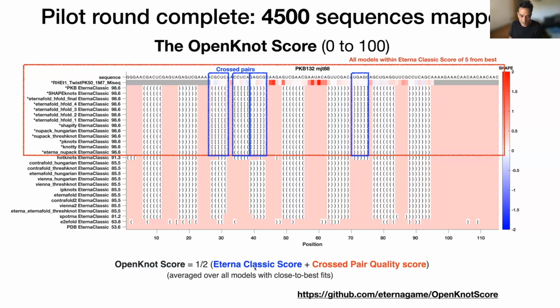And if you want more detail, it's averaged over all the models that appear to be within reasonable fits or within 5 of the best fit. And there's some other fine details. And if you want to understand more of the details or even want to see the code, it's available publicly in this GitHub repository, along with a README that explains how it's calculated.